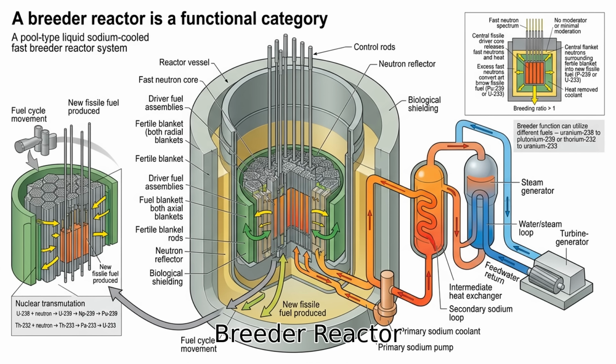A striking fact: if breeder systems were widely used, the energy available from uranium resources could last far longer than in today's once-through fuel cycle.